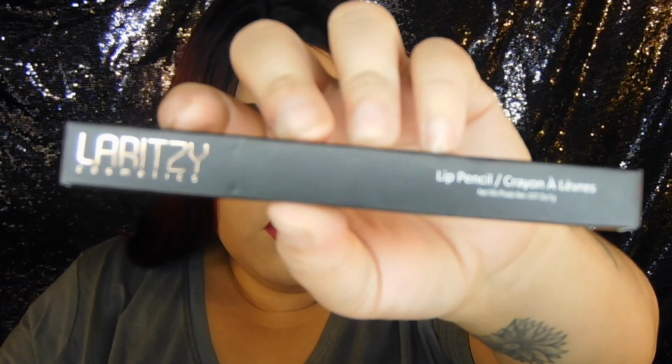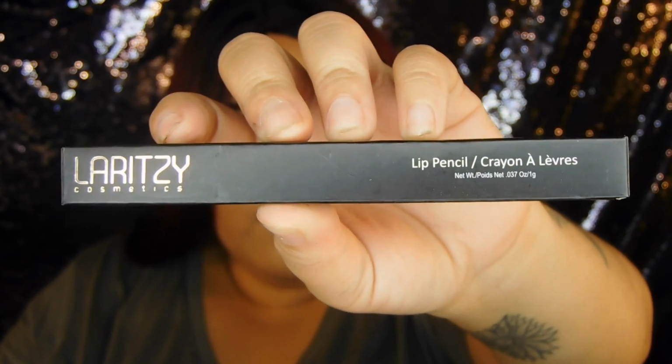Okay, so the next thing I pull out is a lip pencil. This is by Laritzi Cosmetics. It doesn't say the shade. Oh, the shade is on the box and it's Retro Red. I haven't taken it out of the box yet. I want to show you guys the box first, and then I'm going to go ahead and take it out of the box.